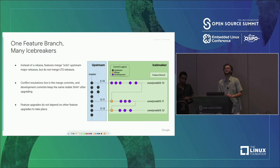And if you think about it, you wouldn't really be able to do this for prod kernel at all, right? Because one massive merge commit is going to have every conflict. But you could do it for each individual feature, because it can be done in bytes and in pieces.